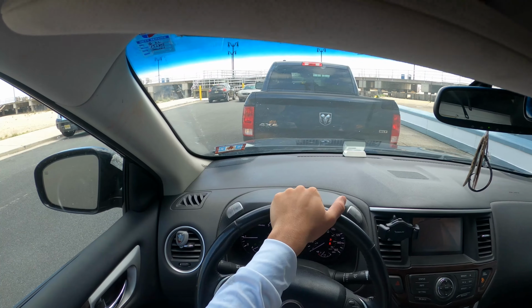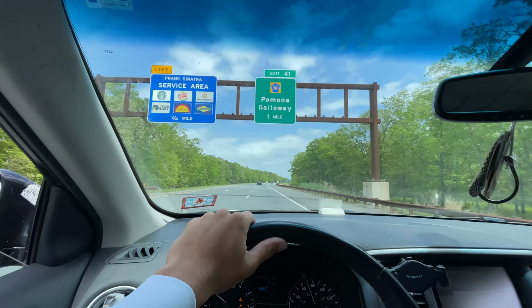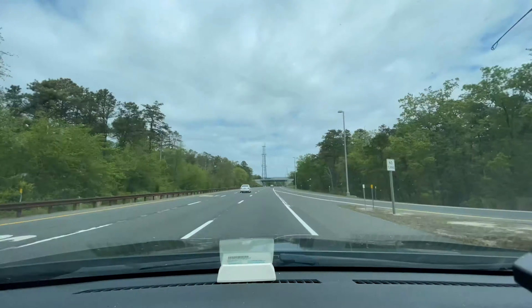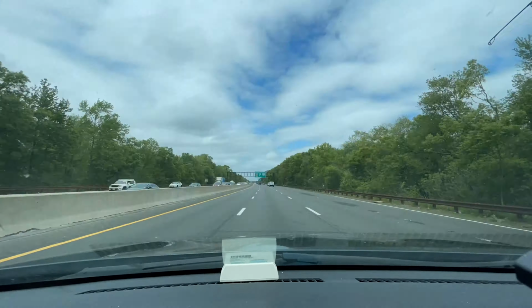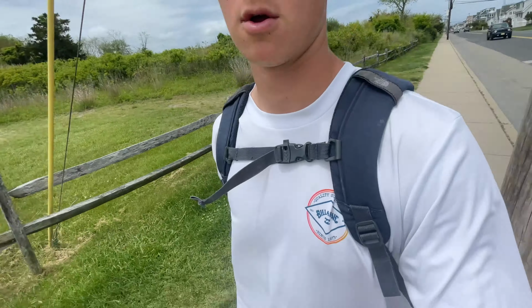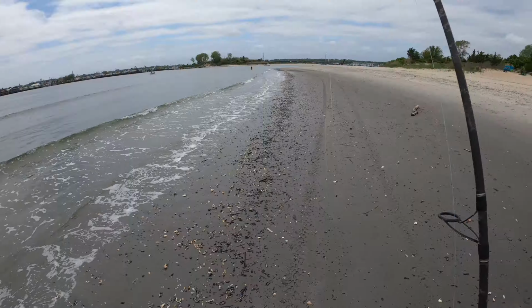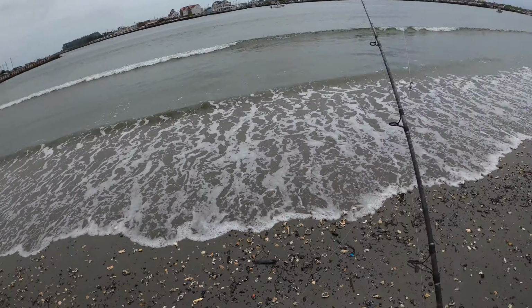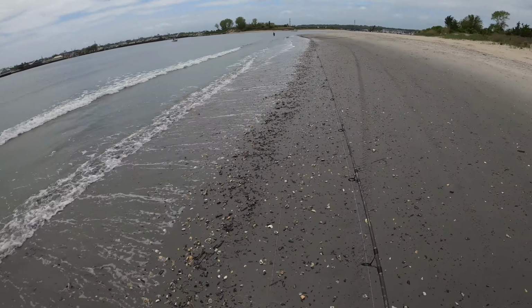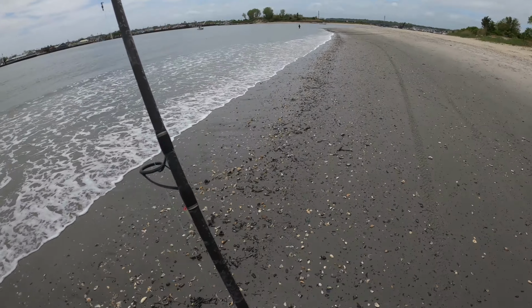All right, then let's get going. So guys, spot number two. See if we can't make something happen. So guys, we'll start with throwing this popper here for a couple casts, just around this little cove. Then if we don't have any luck, we'll make our way out the inlet and go to the beach.